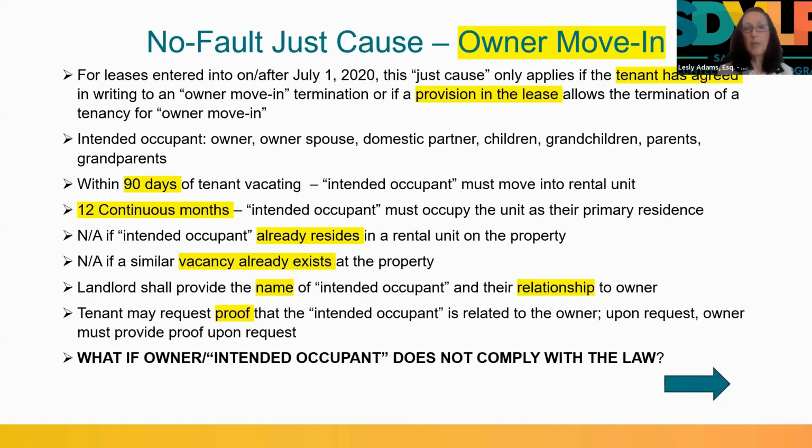So if the intended occupant already resides on the property in a rental unit, this owner move-in doesn't apply. The landlord cannot use it. If a vacancy already exists at the property, the landlord cannot use owner move-in. The landlord has to provide the name of the intended occupant and their relationship to the owner. And additionally, the tenant may request proof that the intended occupant is related to the owner. Upon request, the owner must provide proof. I really wanted to emphasize upon request.